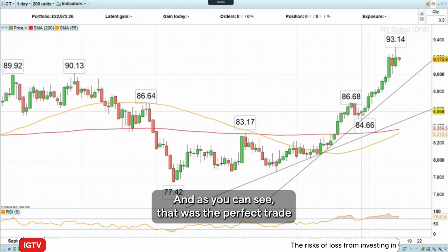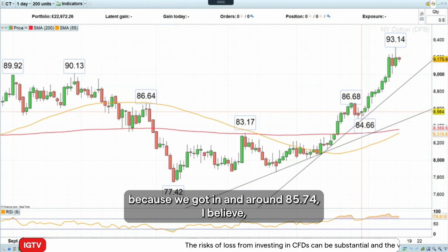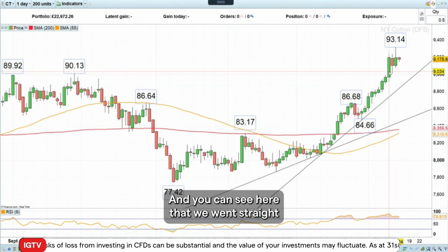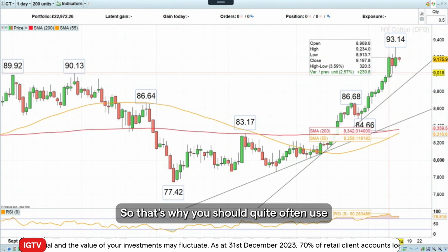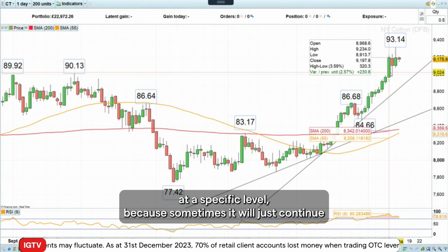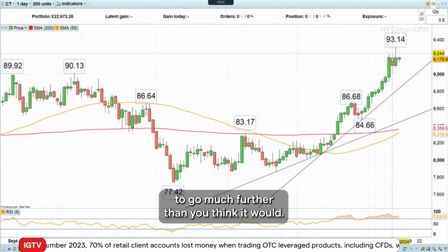At the end of January, we went long New York cotton futures. And as you can see here, that was the perfect trade because we got in at around 85.74, I believe, with an upside target at around 90. You can see here that we went straight through our upside target, actually much higher. So that's why you should quite often use a trailing stop instead of just getting out of the market at a specific level, because sometimes it will just continue to go much further than you think it would.